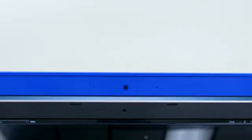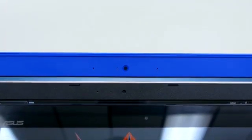Also on the front of each laptop is the front-facing camera, and here's a quick sample of each one. So here's a quick sample of the HP Stream 13.3 front-facing camera, and it's actually being shot in 720p, which is its highest resolution. And also notice compared to the other two laptops that it has a much wider field of view.